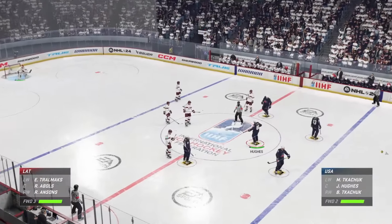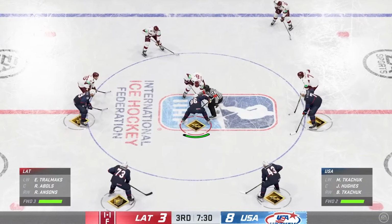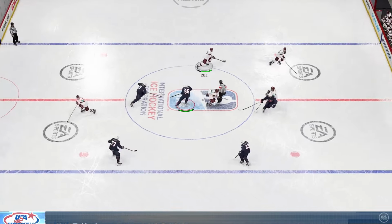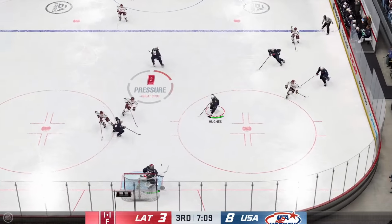USA's offense continues to shine here in this third period. Well, this has got to be a dream for a coach. You know that they're telling their team in the intermission to make sure they stay to business, stay to task, stay focused. And that's exactly what they've done, and they just hammered their opponent.